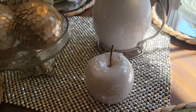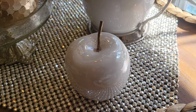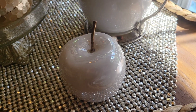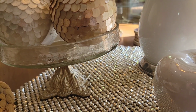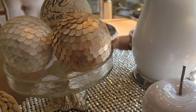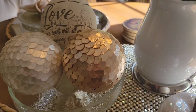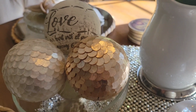What would budget-friendly decor be without an item from Dollar Tree? That is where this apple came from. This cute pedestal bowl from HomeGoods made the perfect companion for that gorgeous beaded placemat, as well as these gorgeous orbs from Hobby Lobby that I purchased at 50% off.